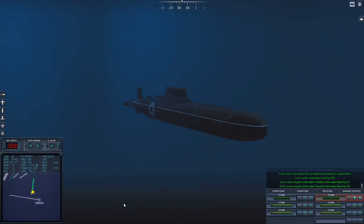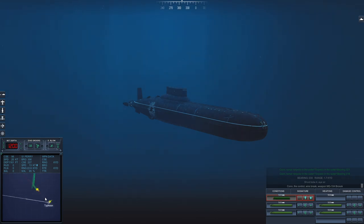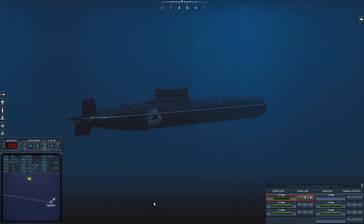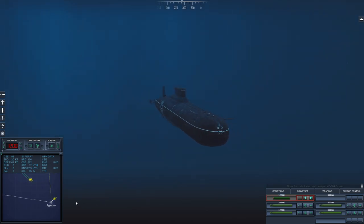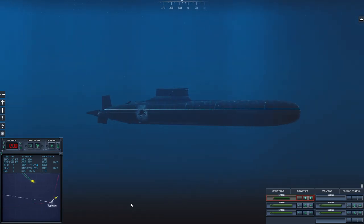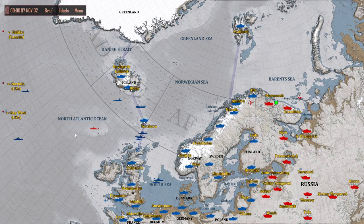Sierra 3. Kill. On sonar, torpedo in the water, torpedo in the water. Bearing 321. Con, fire control, we've lost the wire. Con, sonar, lost contact. Master 2.